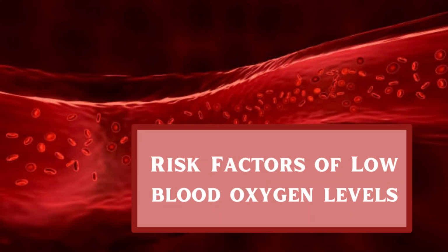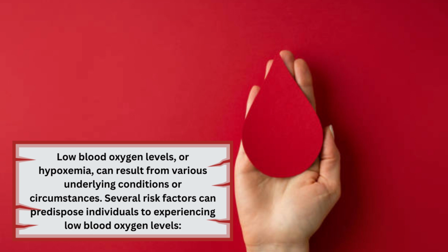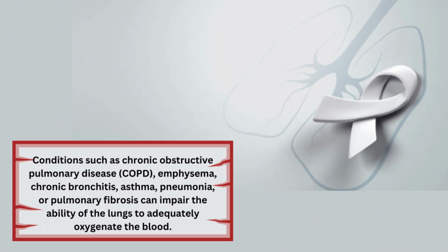Risk factors of low blood oxygen levels. Low blood oxygen levels, or hypoxemia, can result from various underlying conditions or circumstances. Several risk factors can predispose individuals to experiencing low blood oxygen levels. First risk factor, lung diseases. Conditions such as chronic obstructive pulmonary disease (COPD), emphysema, chronic bronchitis, asthma, pneumonia, or pulmonary fibrosis can impair the ability of the lungs to adequately oxygenate the blood.